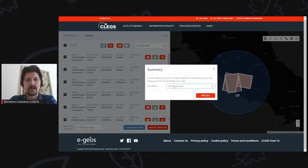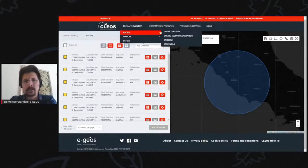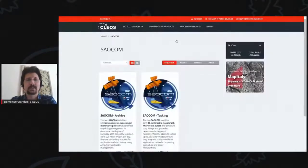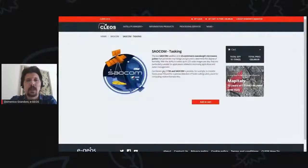So as you can see, it's like a marketplace where we are all used to, but it is dedicated to satellite imagery and geospatial data. This is a revolution for us, and it's bringing e-GEOS in the realm of the platform economy. So today we are seeing a user interface.